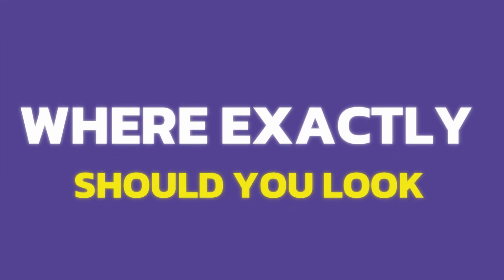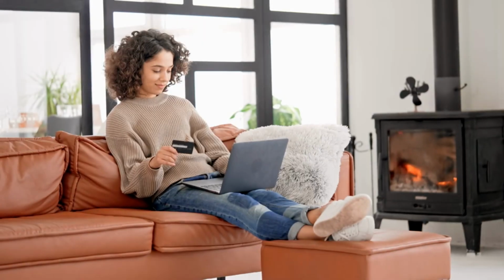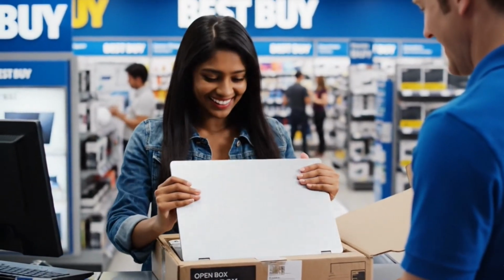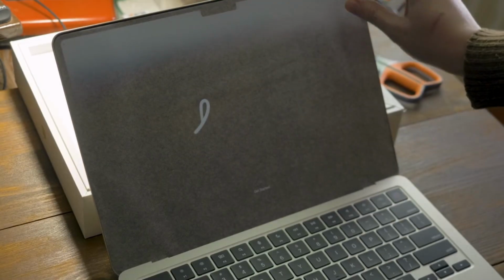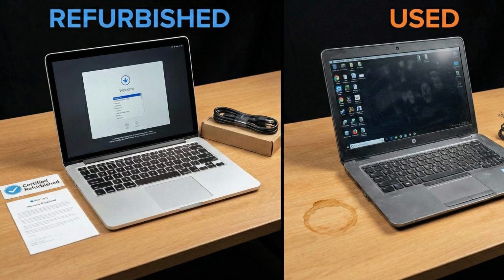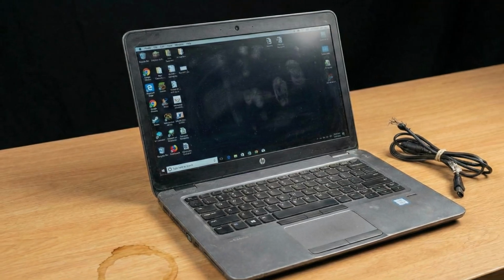Now, where exactly should you look? The chapter outlines the safe zones. We're talking giants like Amazon and Best Buy, but you have to know how to shop them. For example, did you know that open box deals at places like Best Buy or certified refurbished from Apple are basically secret cheat codes? The book explains that these are often practically brand new machines returned because someone didn't like the color, yet they're discounted heavily. But be careful. There is a massive difference between manufacturer refurbished and just used. One comes with a warranty, the other is a gamble.